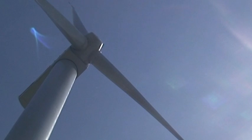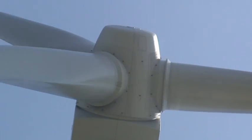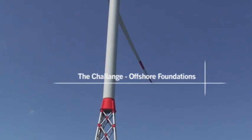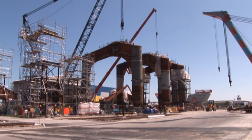One of the major technical challenges in constructing offshore wind farms is the foundation structure, especially in Germany, where most of the offshore wind farms are designed for water depths exceeding 20 meters. We need innovative and above all affordable foundation structures.